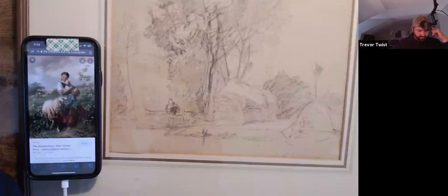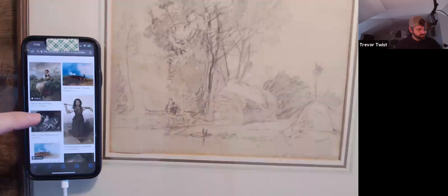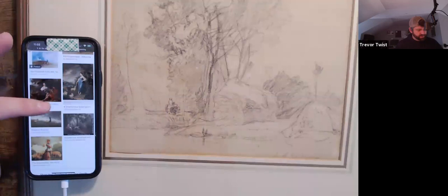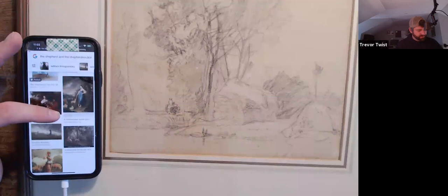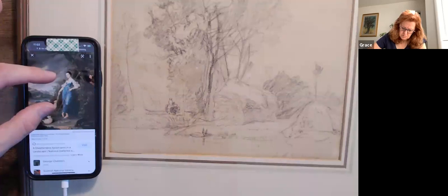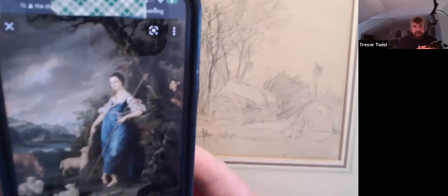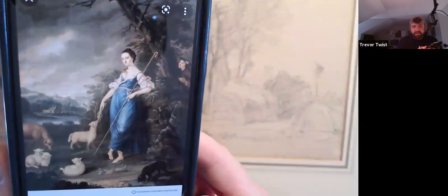So weird. I don't see all these shepherdesses all have staffs. Like there's the shepherd's staff. Mm-hmm. Look at her. Ooh. A shepherdess spied upon the landscape. This one's got a fella on the other side of the tree approaching her, but she's got the lamb and the staff.